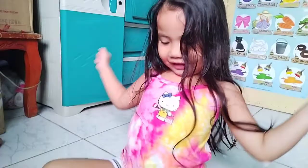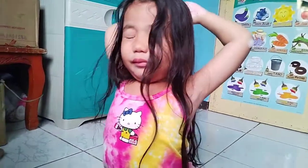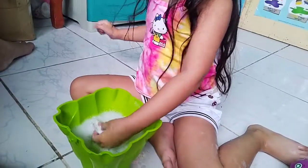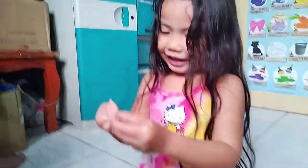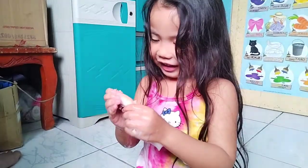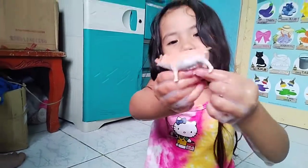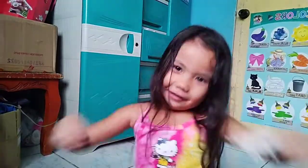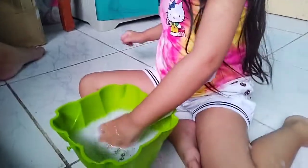Okay, there's another animals in there. Go get it. It's a fish. Oh, it's a pig. Get it. It's a baby pig. Yeah. Her mommy is getting some food. Okay, get another one. Let's get it.